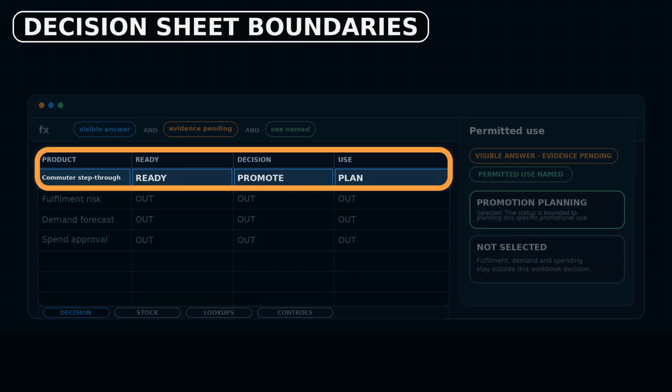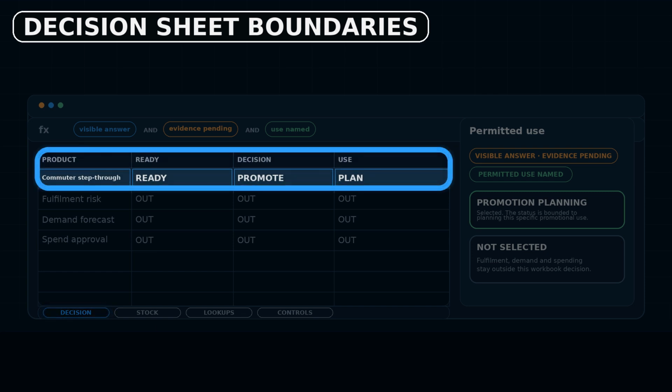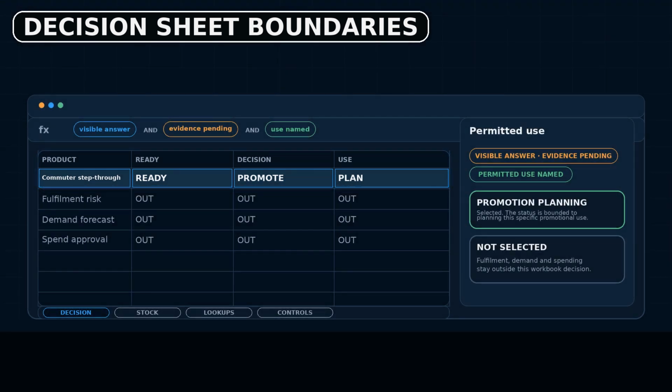Brightside Bikes is an explicitly fictional composite, not a client example. Its workbook supports one bounded decision, whether to promote a selected product or hold it for review. The first sheet looks reassuring. It shows the product, a readiness result, and a decision status. But a visible answer is not yet visible evidence.